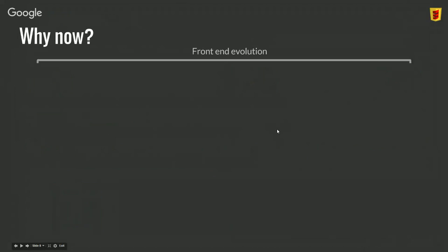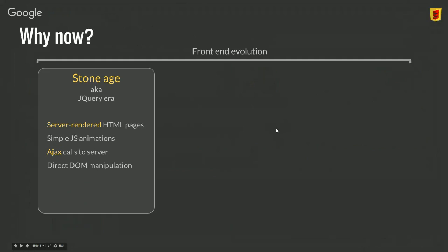So why now? What has happened? If we take a look at the front-end evolution, we start at, let's say, the Stone Age, where jQuery was the king of the hill, and everybody was using that to write small JavaScript animations and maybe some form validation and stuff like that. And everything else basically came from server-side rendered HTML pages, and you were maybe doing a few AJAX calls to the server, but otherwise it was very mutable. You were just doing direct DOM manipulations, changing the HTML on the live page.